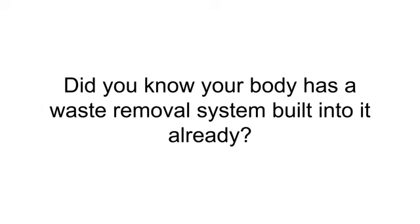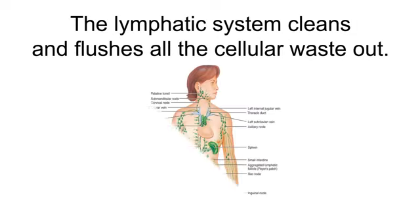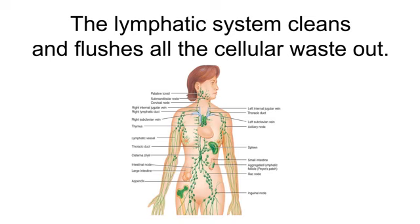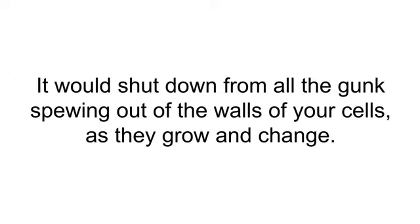Did you know your body has a waste removal system built into it already? It's true. Your circulatory system, that's your blood, supplies the enormous amount of cells in your body with all the nutrients they need. The lymphatic system cleans and flushes all the cellular waste out. In fact, if it weren't for your lymph system, your whole body could never grow or even survive. It would shut down from all the gunk spewing out of the walls of your cells as they grow and change. And boy, do they ever change.